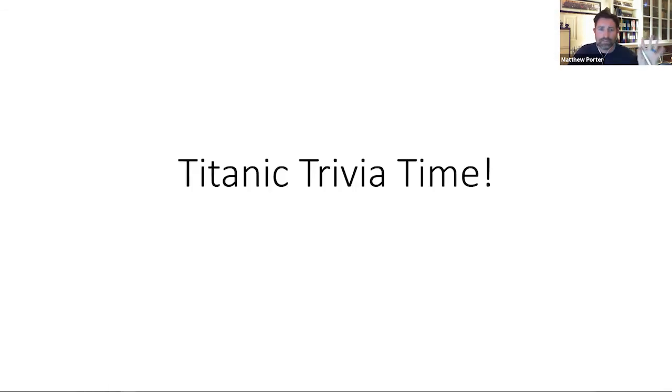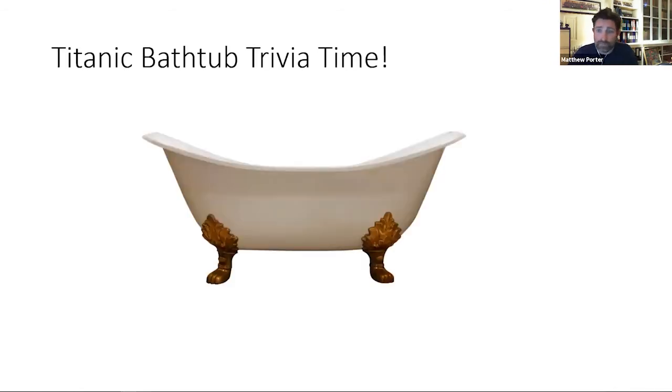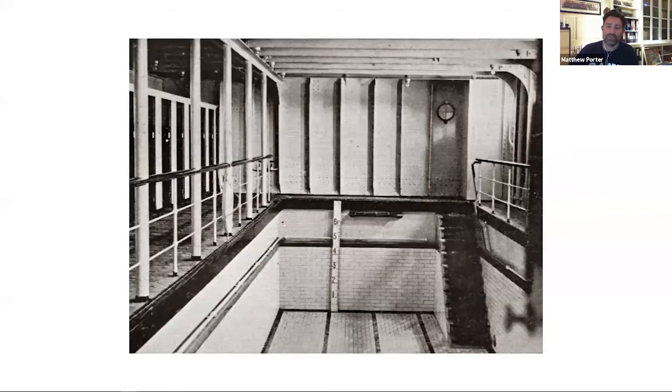But hold fire, Titanic trivia time. This is bathtub-related Titanic trivia. For the entire third-class population on the Titanic, of which there were 706 people, there were 3 baths. So 3 bathtubs for 706 people. There we are. That's incredible. So back to the ship.